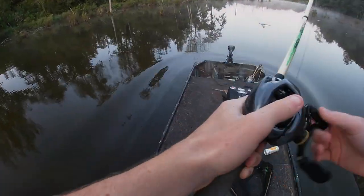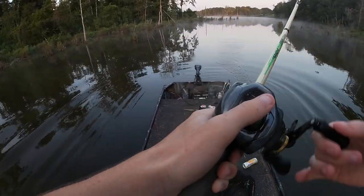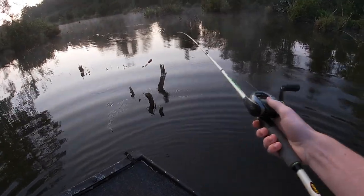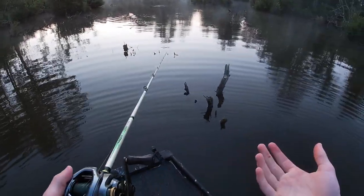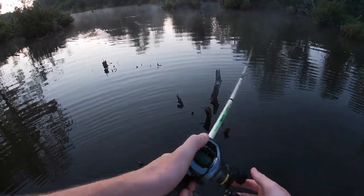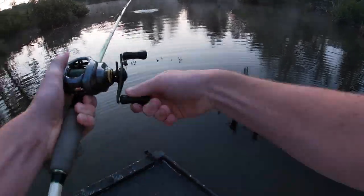Oh my gosh. This Japanese frog can freaking fly. I should have waited a little bit longer. Oh my god. I just sent that thing in the air. It's okay. I told you guys we were going to get bit. We might even get bit again if I get lucky out here. Oh my.